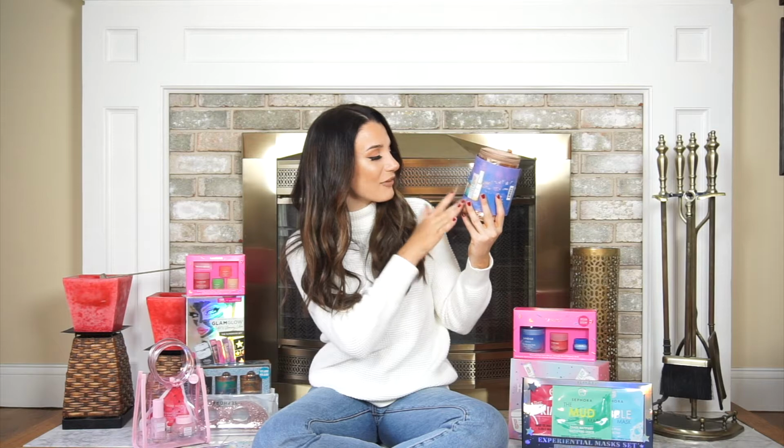Now, I bet you wouldn't think that the Sephora best of hair favorites would be in my masks, but let's face it, your hair needs some love too. Although this does have a wave spray in it, it has a lot of hair balms and things that are going to nourish your hair and do to your hair what a regular mask would do to your face, and just clarify and moisturize and things like that. So this is the Sephora best of hair favorites.